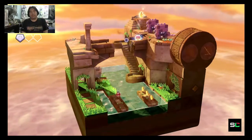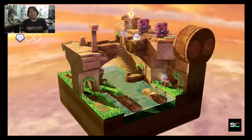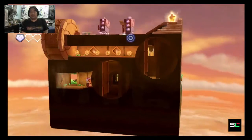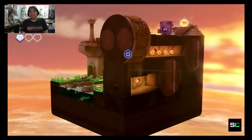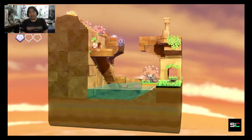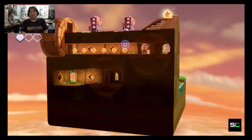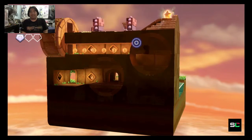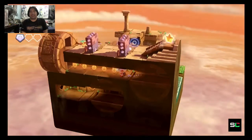Okay. Patience. Let's go. Oh, okay. So you can literally just eat your own kind and grow big. What in the world? Okay, so let's go in here. Are there any secrets around here? There's a stack of coins behind that wall though. Let me out. Let me out. Okay, there we go.